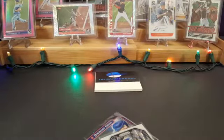And last card of that pack was Bryce Harper, T-minus 3-2-1, for the Philadelphia Phillies.